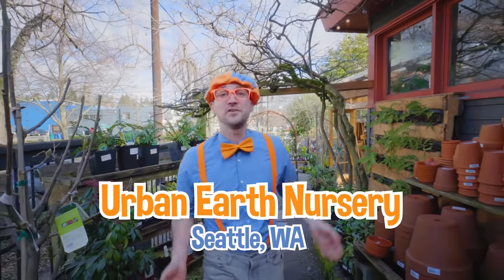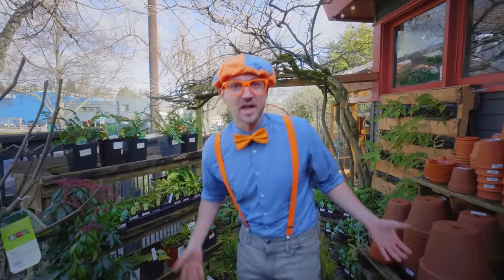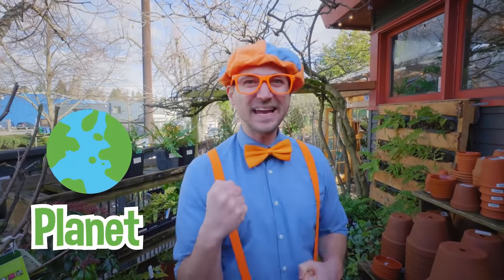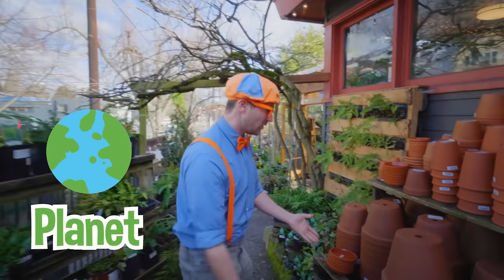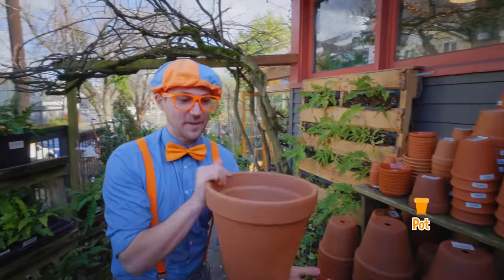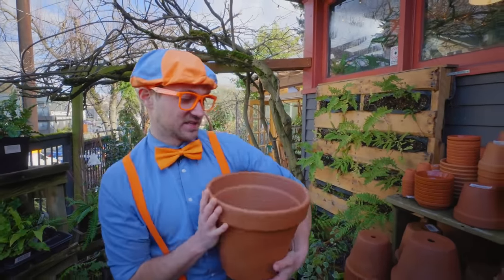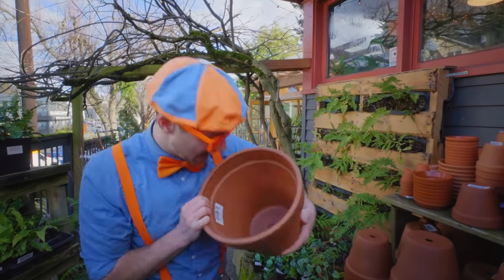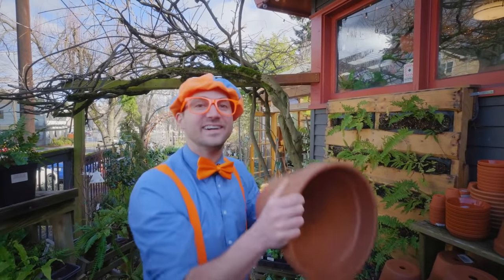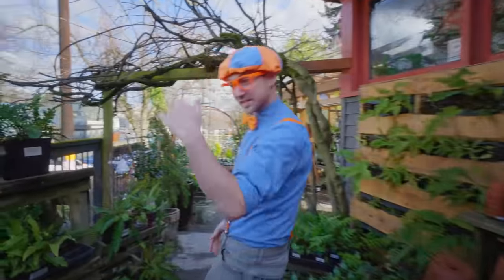I'm at Urban Earth Nursery in Seattle, Washington, and this place is so awesome. There are so many plants here, and plants are great for our planet. Whoa, check it out. Whoa, this is a clay pot. Whoa, that's a really big pot. And this is what you can plant some plants in. Hello. All right, put that back right there. Let's go!